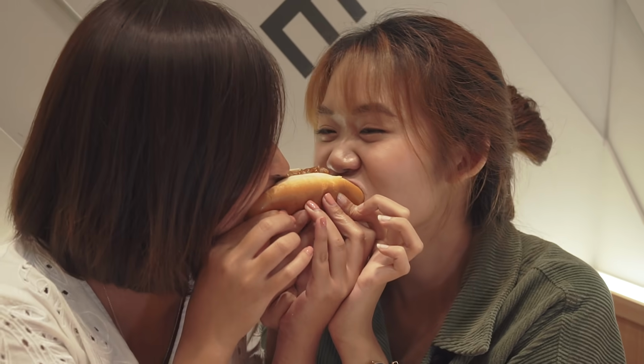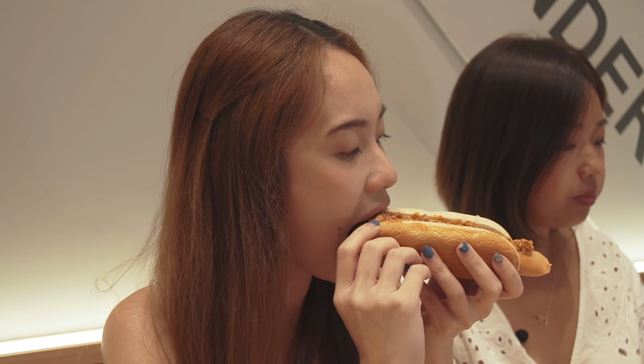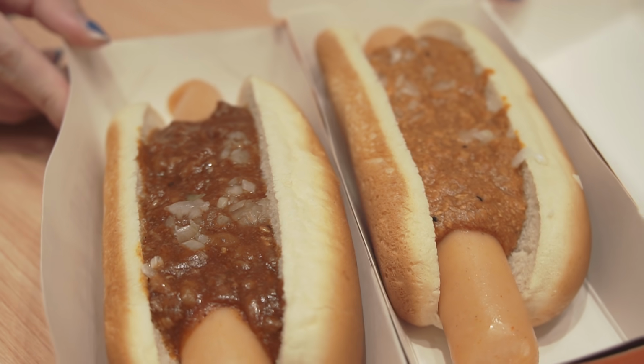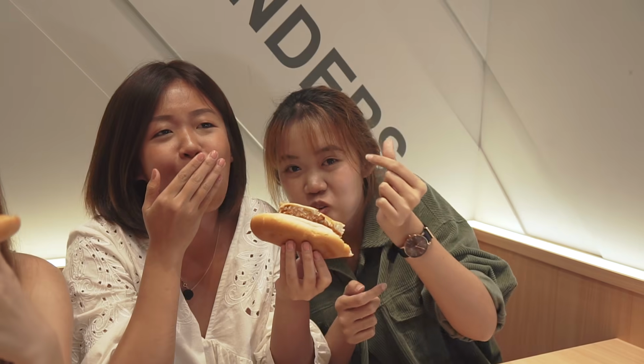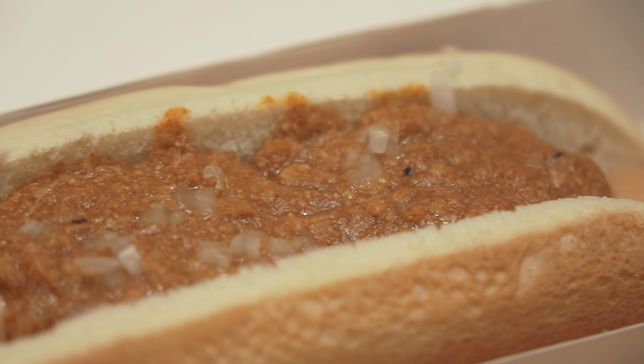The beef one, it really tastes like how it smells. Curry powder, cumin kind of. Actually, I agree with you. And I like how there's chopped onions on it, so there's an added texture. It's not just one plain hot dog bun. After trying both, the beef one has a stronger cumin taste as compared to the chicken one. So for those who don't really like the taste of cumin, maybe go for the chicken one instead.